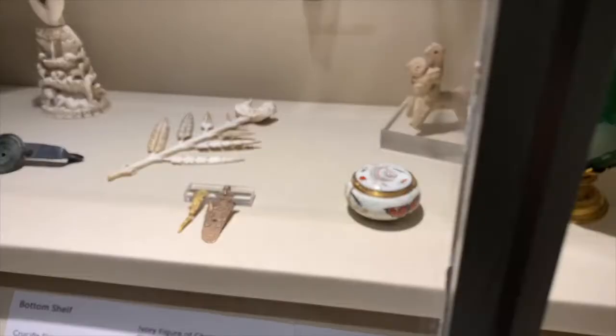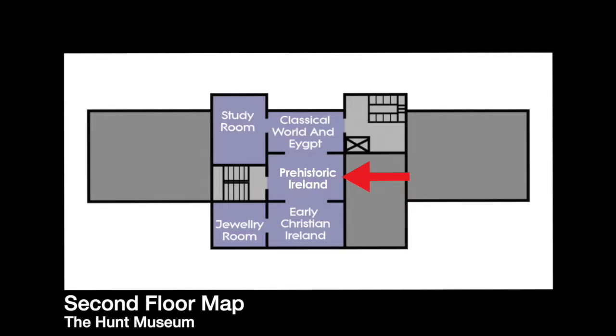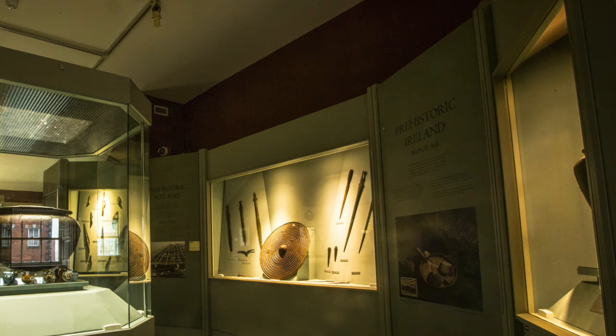In the Hunt Museum, we organise our objects by material, but also by chronology. An example is this section, which is Prehistoric Ireland. They're organised by date, but also by material in the cases here.